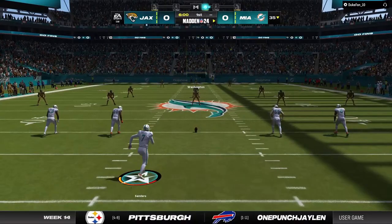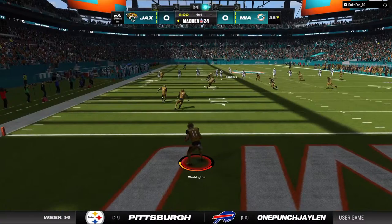Three quarters of the NFL season are complete. What lurks in our final month? We're underway in week 14. And no run back on the opening kickoff. It'll come out to the 25.